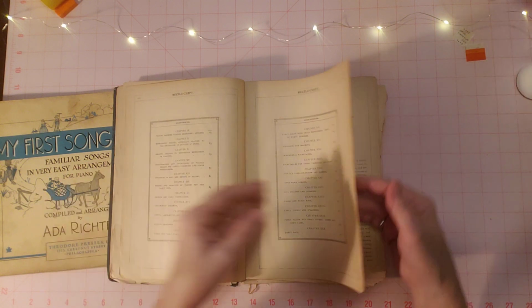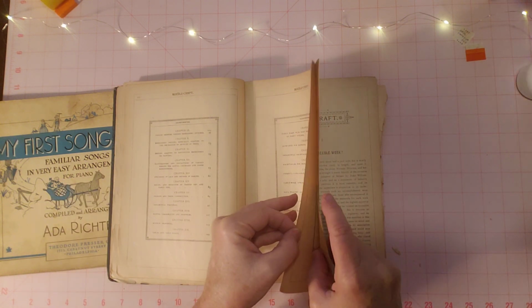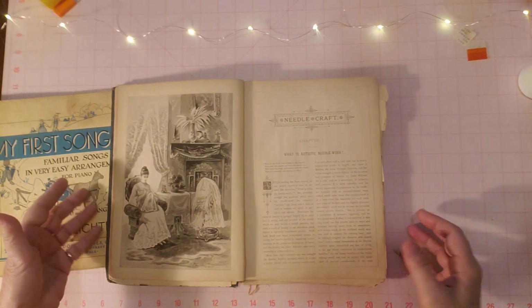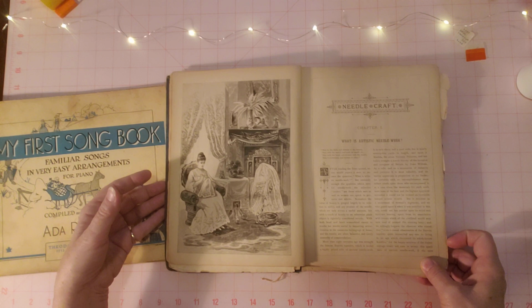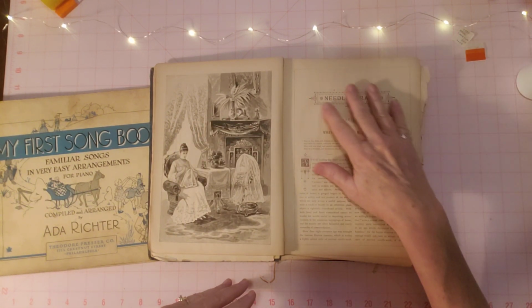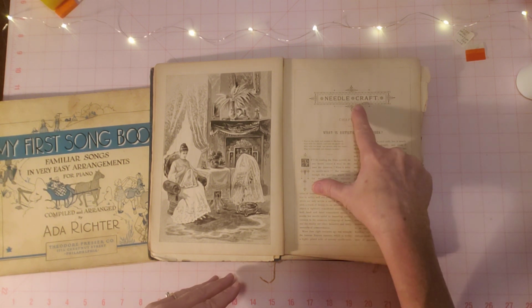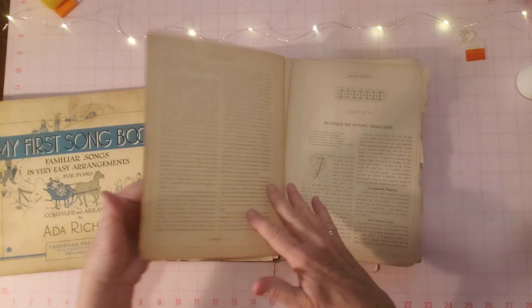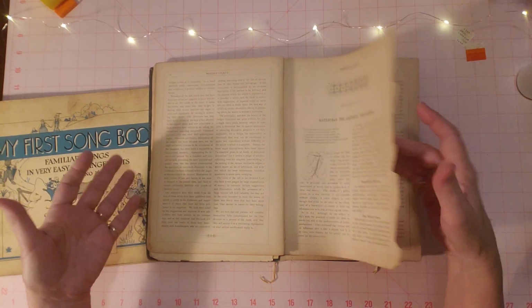Here's the contents, but let me show you some of these pages. They're so cool. So here's like the first picture here. Make sure you can see good. First picture, you can see the browning of the pages. The different fonts used in here are very beautiful. And, you know, some pages are coming out. It's loose from the spine.